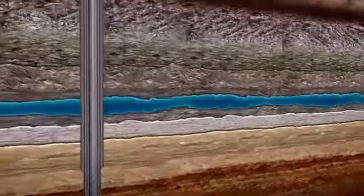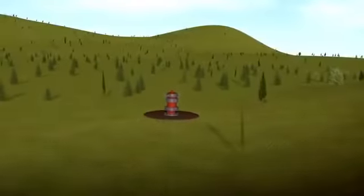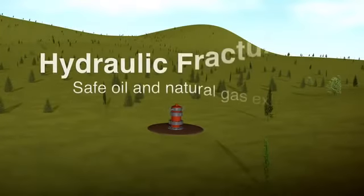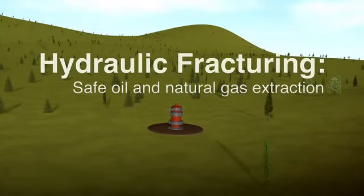The entire drilling process takes about 2 to 3 months, but hydraulic fracturing takes only days and can allow for 20 to 40 years of energy production. Combining horizontal drilling and hydraulic fracturing reduces the footprint of drilling and makes it possible to produce oil and natural gas in places where previous technologies could not.